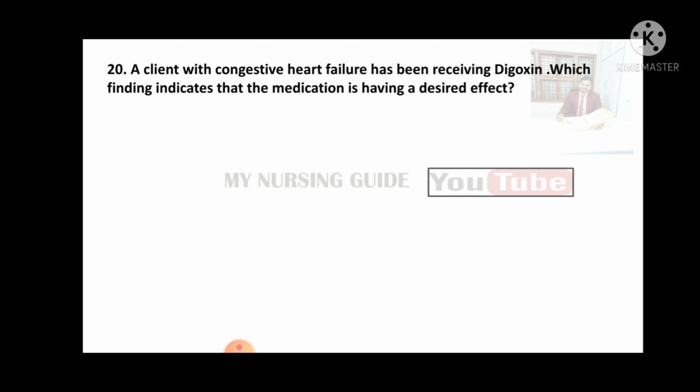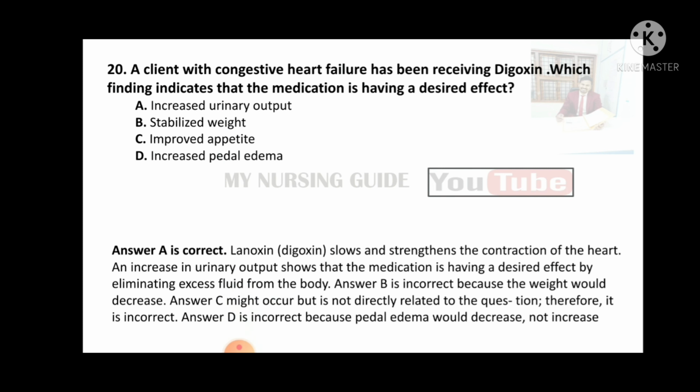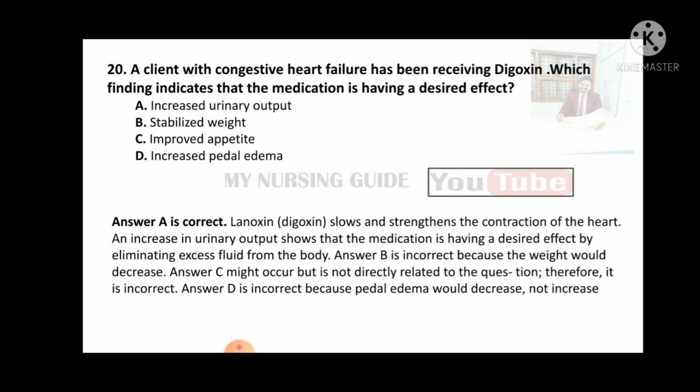The client with congestive heart failure has been receiving digoxin. Which finding indicates that the medication is having a desired effect? So option A, increased urinary output; stabilized weight; improved appetite; increased pedal edema. So answer A is correct.